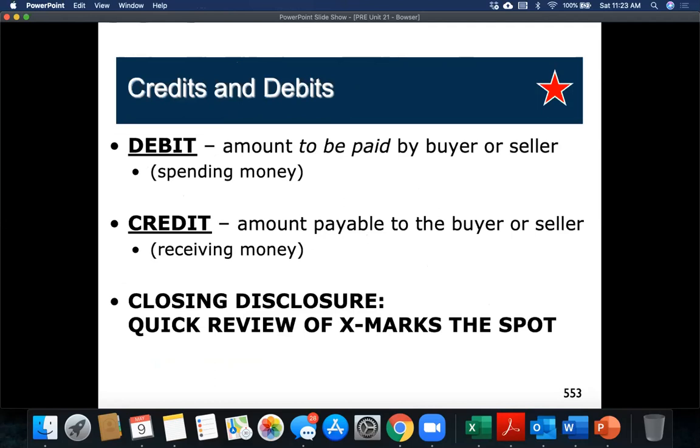Now, what we need to know is debits and credits. The amount to be paid by the buyer or the seller is a debit. The amount that you're getting is a credit. If we look at the closing disclosure, you can see who is going to have to pay for what. So let's pull up a closing disclosure and take a look at who pays for what. And to do that, I have to go here.